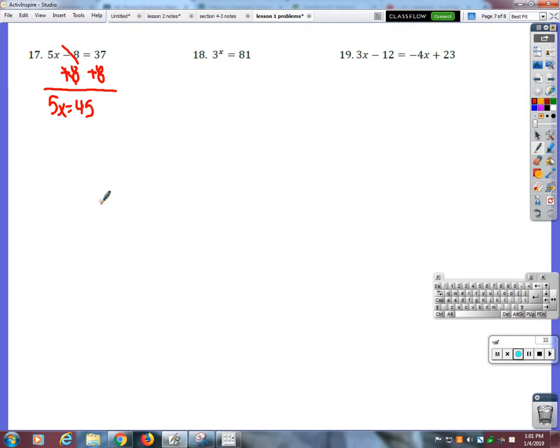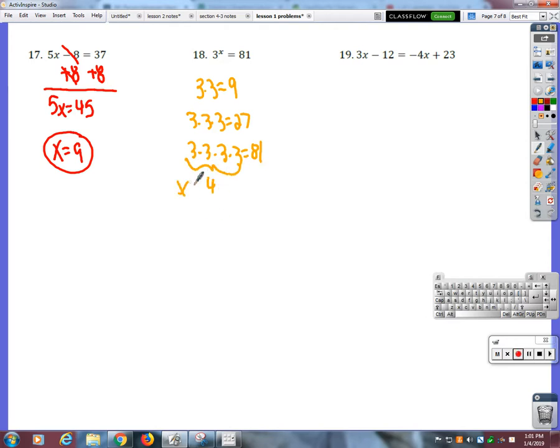And there you go. Okay, you're thinking of number 18 as kind of a guess and check. So 3 times itself, how many times is 81? So 3 times 3 is 9. 3 times 3 times 3 is 27. Oh, 3 times 3 times 3 times 3 is 81. So since it takes 4 of them, the answer is 4.